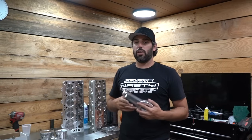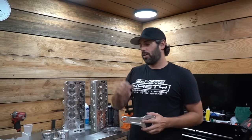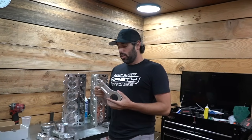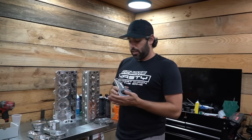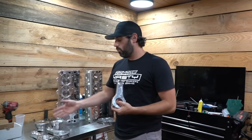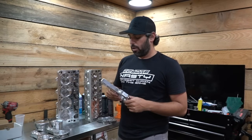If you fold a steel rod and that thing starts going around, you destroy everything. Ask me how I know. I've been there. But the aluminum rod works really good. I like the MGP rod. We run the MGP rod. They're all good when you get to this level, but it's just preference. I like the MGP rod.